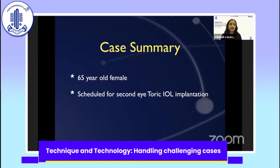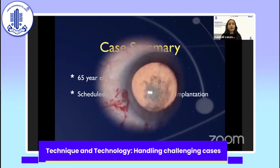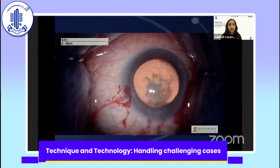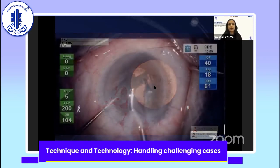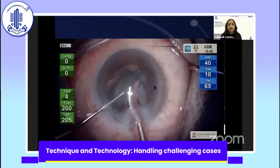Here is a 65-year-old lady scheduled for a second eye toric. Now, whether it's a presbyopia toric or a toric or even a monofocal, it really doesn't matter. With the second eye, we are always under more stress, because not only do you want to hit the refractive target, but technically you also want to do a good job. In this picture, I just want to highlight that the rhexis is complete and it looks like a good, normal soft cataract with a posterior subcapsular component. And surgery is being performed.